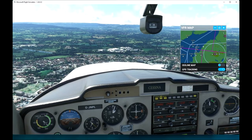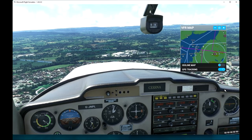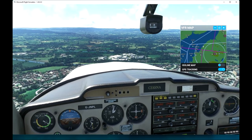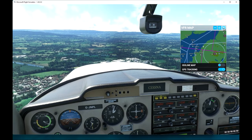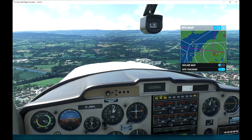Tower, Ryanair 823 for, ready for departure runway 27, IFR to Palma. Ryanair 823 for, altimeter 29.69, wind 178 at 15. Cleared for takeoff runway 27.